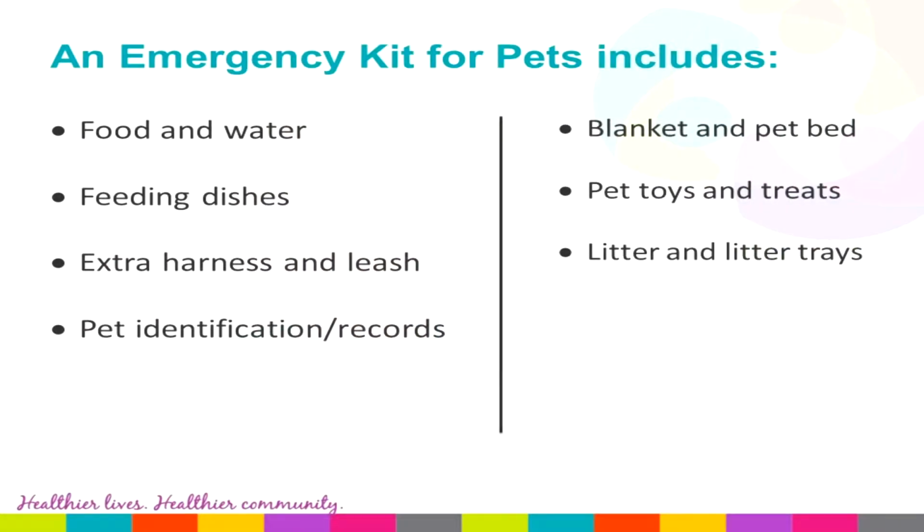Okay, and is there an emergency kit for pets, and what does that include? As you would want to have an emergency kit for you and your family, you would also want to have a pet emergency kit. That would include their food, their dog bowls or cat bowls, feeding trays, as well as if it's a cat, kitty litter, and ways to dispose of that waste, as well as leashes and maybe treats or dog bed and blankets.